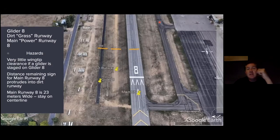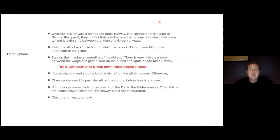We can see the breakdown of the three different runways here. You can see that you could fit three 18 meter gliders, wingtip to wingtip, between the main runway and the dirt runway. You could land on the grass. If you do land on the grass, be sure to keep the stick back and the nose high to keep the rocks from kicking up too high.